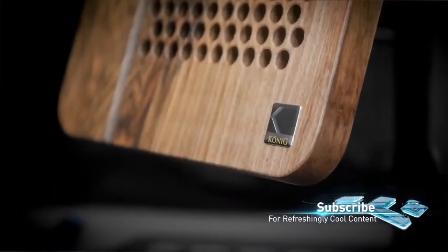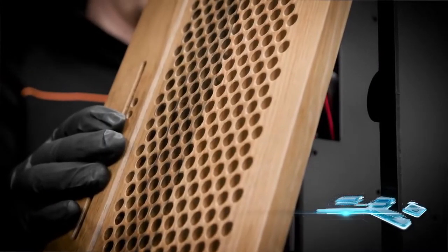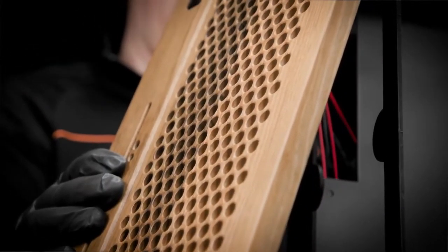We all come to a point in life when we start to feel a little bit more grown up. But grown up doesn't have to mean boring. While only 50 of these cases were made, this one is even more special thanks to its custom-made walnut front panel that reveals the rest of the theme. I invite you to take a look at this fusion of nature and technology.